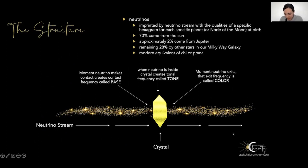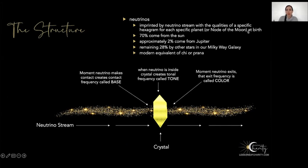Now I wanted to give a little bit of science behind the human design aspect. Why do you get your chart? How does your chart come about? What is the significance around it? And the biggest part of this is neutrinos. Neutrinos are from quantum physics, or physics. They're these teeny tiny little particles, smaller than atoms, super, super tiny. And they're constantly floating in the universe. These do exist. This is not a metaphysical thing.